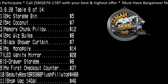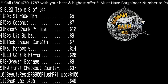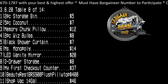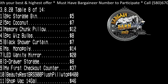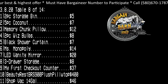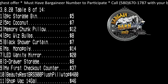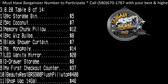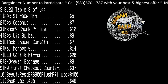All right, we good? Table sold. Storage bins sold for $5 to 5123. Coconut sold for $7 to 2804. The memory chunk pillow sold for $12 to 3041. And the whiz bulb sold for $8 to 4060. The black shower curtain sold for $7 to 4101. And the Miss Monopoly sold for $14 to 736.